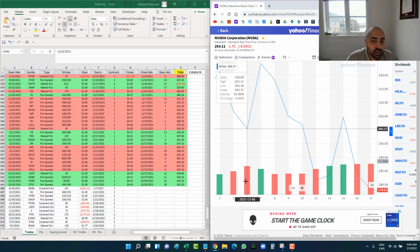So obviously at 280, I'm pretty sure my entry was when Nvidia was at 280. I tend to put exaggerated orders and just leave them, limit orders, and if they fill, then they fill. So 240, 235 was my put spread. So my short strike is pretty far. As long as Nvidia stays above 240, then I win. Collected $1, and I ended up closing it the next day.